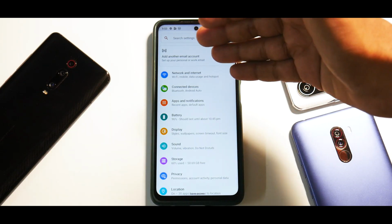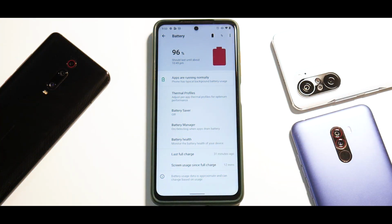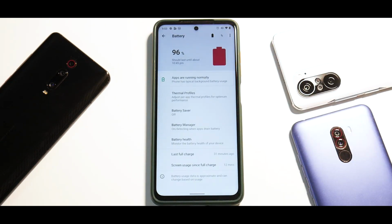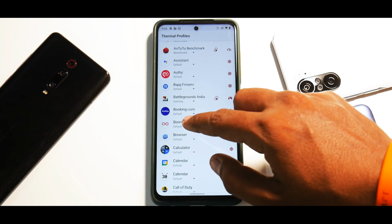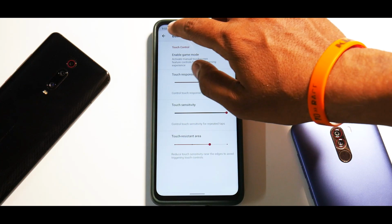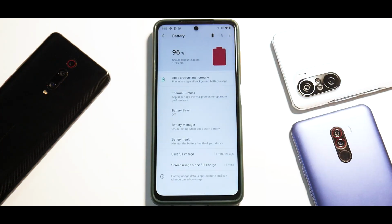Now moving on, you do have connected devices, apps and notifications, all your usual stuff from Android 11 which you get in custom ROMs. The next thing that you see over here is battery, and the important part over here is thermal profiles. So this is something really neat, and if you have a look over here, Battlegrounds India or BGMI or PUBG, it has a dedicated gaming mode, so you can set the touch sensitivity and stuff like that. So it does definitely have thermal profiles.